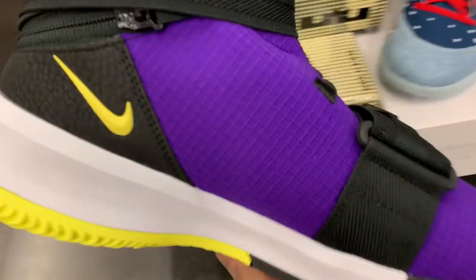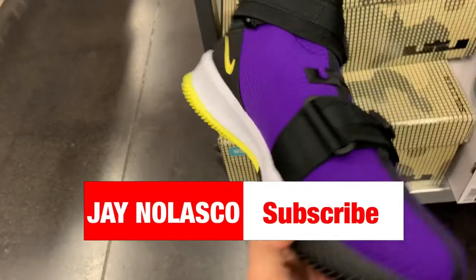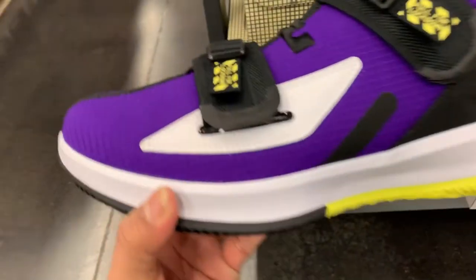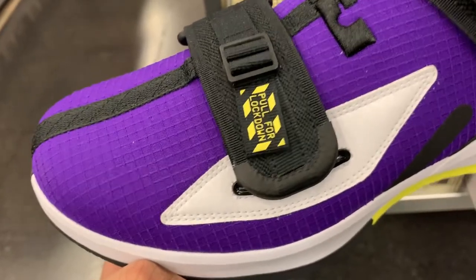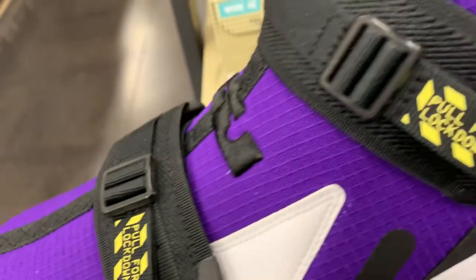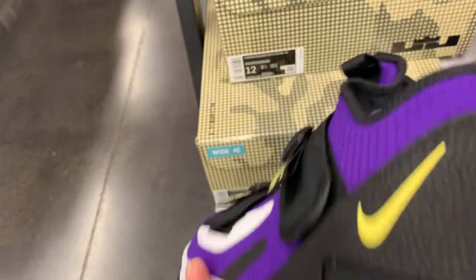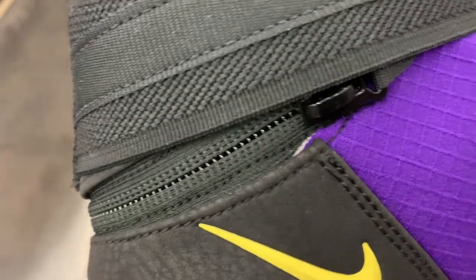The LeBron Soldier 13 Fly is built for off-season hoops, providing responsive cushioning and an adjustable strap to lock you in. It has powerful, responsive cushioning. Zoom Air units compress into the midsole foam when you step, then spring back quickly as you run or jump. It has a precision lock-in with two straps, each with an adjustable slip lock, letting you fine-tune a customized fit.